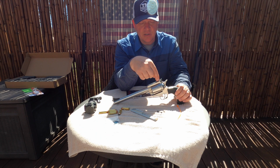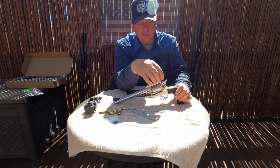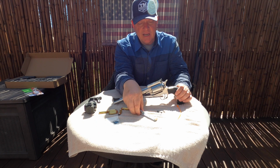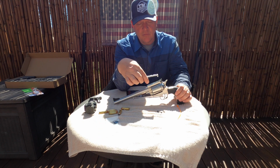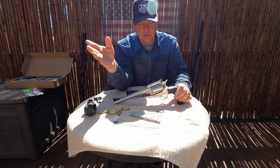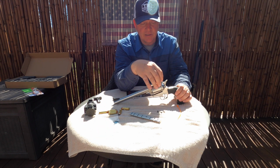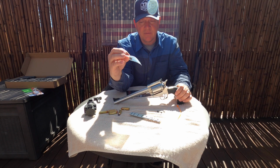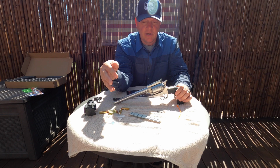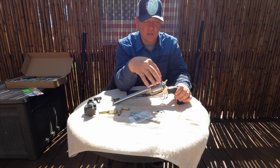Take this center adjustment screw for elevation out, this rear sight comes right off with ease, and you just simply mount your Weaver style rail up here, and you put your red dot or scope of choice on there. Very easily done. It does come with a set of LPA adjustable rear sights, and it does have a little tool in here, an adjustment tool to adjust this rear sight.